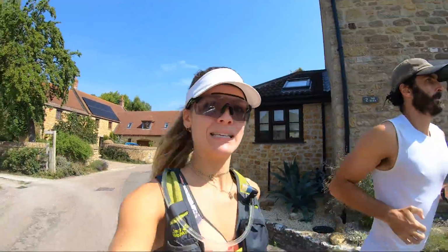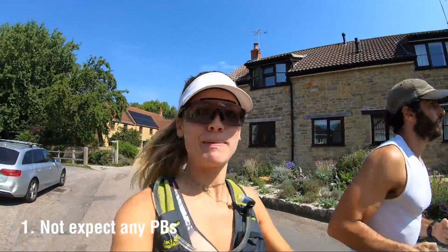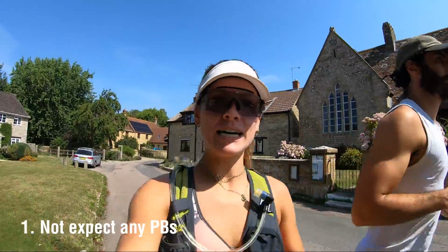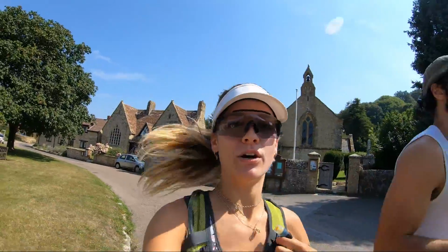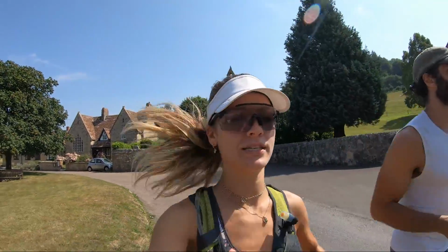My first tip for running in the heat is to not expect any PBs. Your body does adapt to training in the heat, but it can take 1 to 2 weeks of training regularly during that time. And of course in the UK, as with a lot of other places, you get a lot of variable weather, so it might be really hot one day and then kind of cold the next day, so you don't actually adapt as quickly as you could.